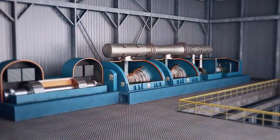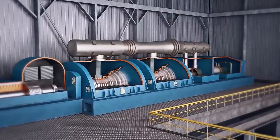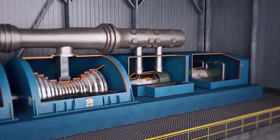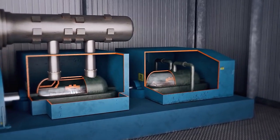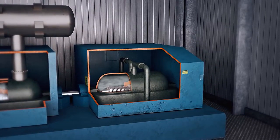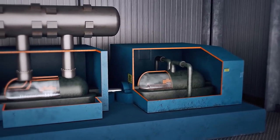Superheated steam from the boiler, which is approximately 2,400 psi and 1,000 degrees, travels to the high-pressure section of the turbine, where it creates the force that turns the turbine shaft. This process causes the steam to lose temperature and pressure, so it must be sent back to the boiler to be reheated to 1,000 degrees. After reheating, the steam returns to the intermediate turbine and continues through the crossover into the low-pressure turbines.